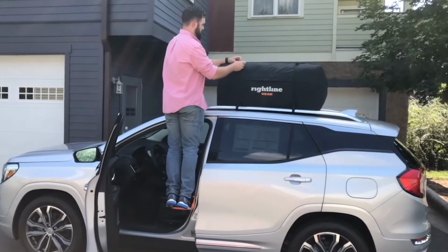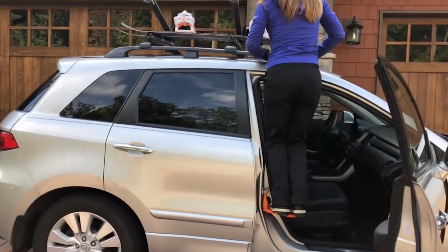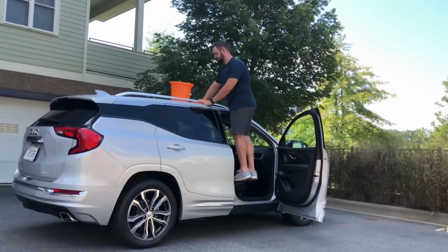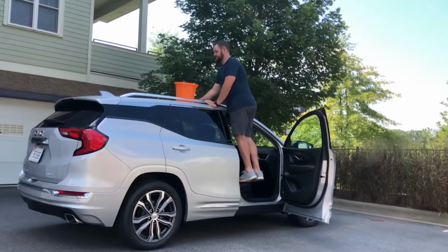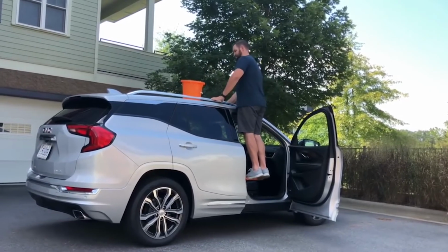in use. Use the doorstep to strap down car-top cargo bags and boxes, sporting equipment, or simply to wash your vehicle's roof. If you are short or your vehicle is tall, the Moki doorstep makes getting your gear on or off your roof a breeze.